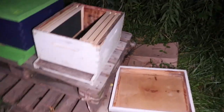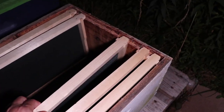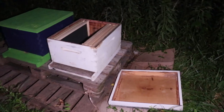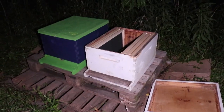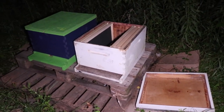So I didn't have a chance to freeze this box, but I scraped it as good as I could. These are brand new, but these hives are strong, so they ain't gonna let nothing get through. And I had frozen the frames that were in there because I was trying to catch a swarm with that. So it shouldn't have any pests, hopefully.